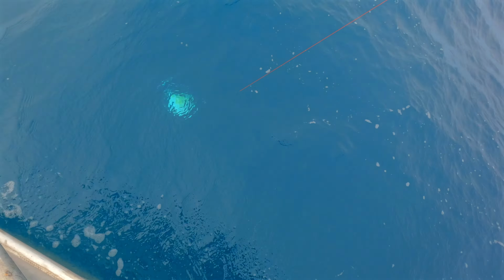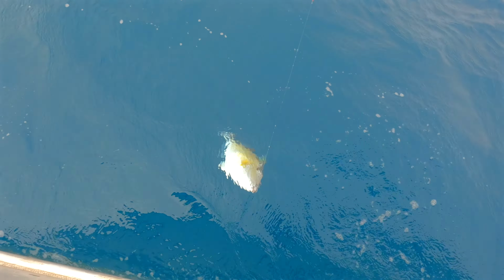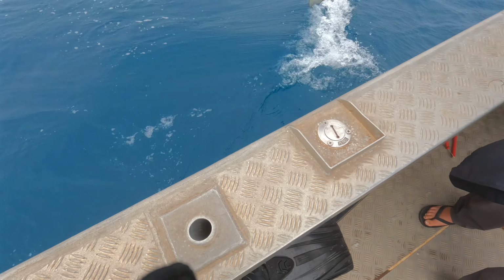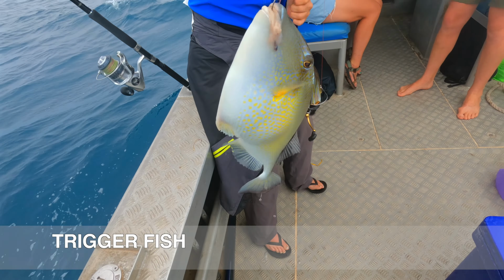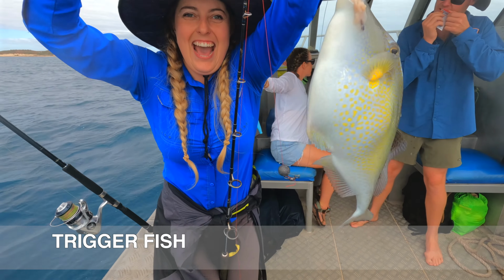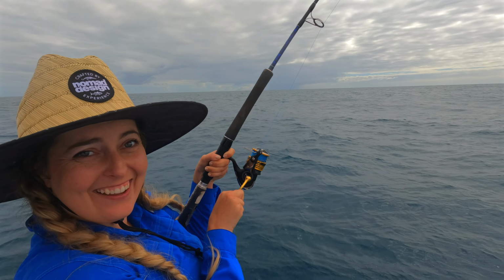Okay. Oh, nice, mate. Woohoo! It's a possible leather jacket, by the looks of it. It's a leather jacket. Don't pull that up. See? Oh, no. Be careful. All right, drop it down. Woohoo! Hold that up. That's pretty big. I don't even know what that is. So Samuel's jealous because I've got my second fish.